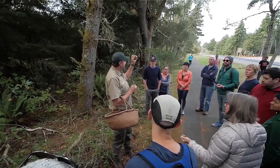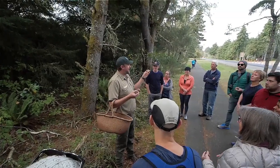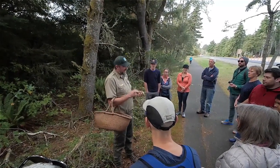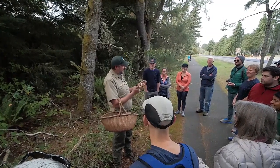A lot of people see these and they think that they're familiar with truffles, right? Truffles grow underground. They're round like this. They think, oh, I must have found a truffle. Well, there's other mushrooms that grow similarly to a truffle, and these are not edible. These will make you sick. And again, there's a couple of different types.